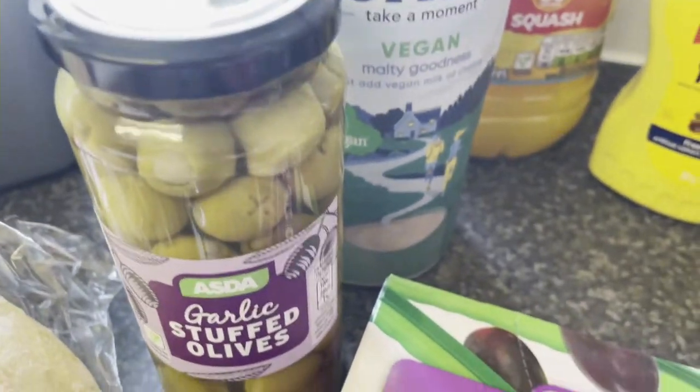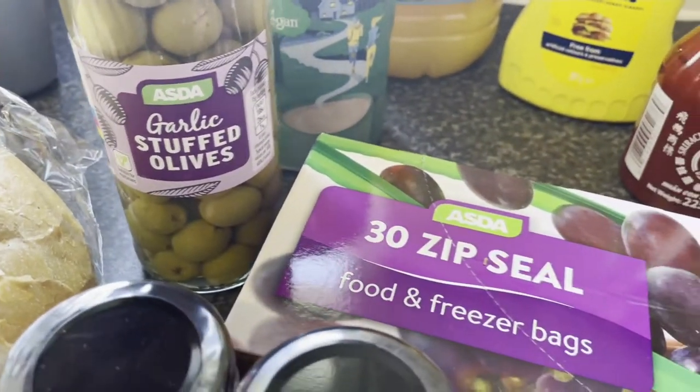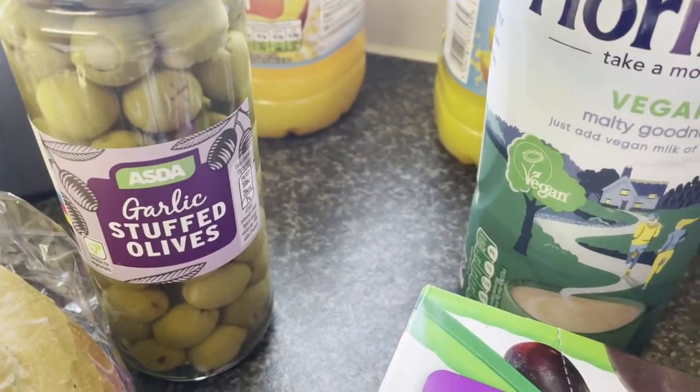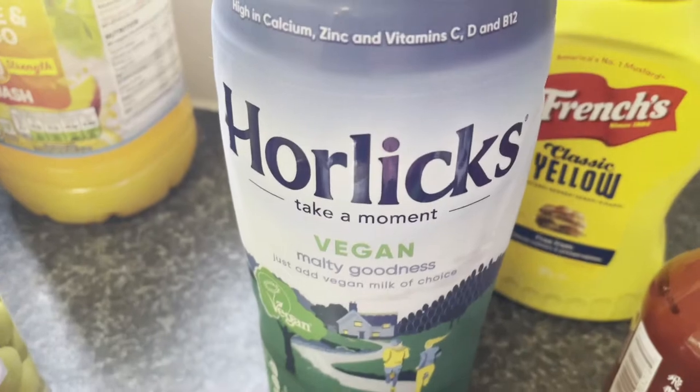Some garlic stuffed olives, which are just the best olives ever. If you haven't tried them, I'd highly recommend trying the garlic stuffed olives. If you love olives and garlic, you'll like them.